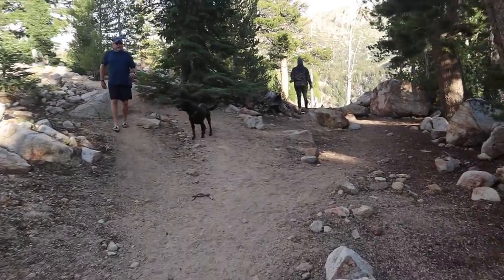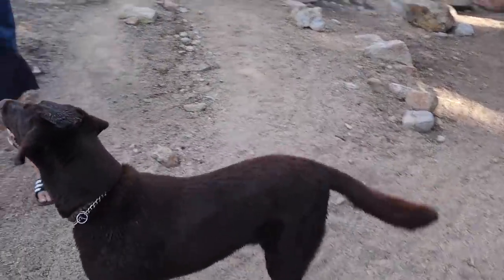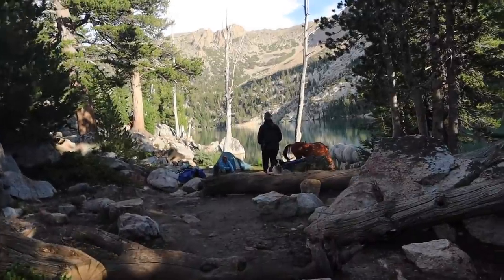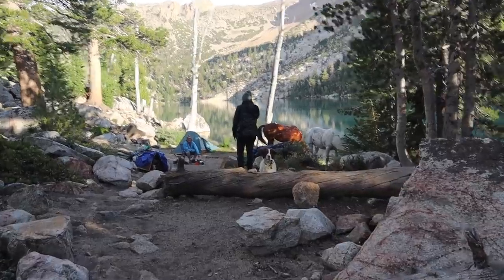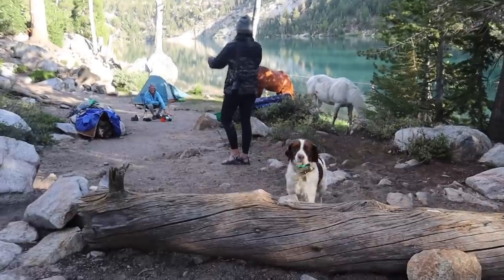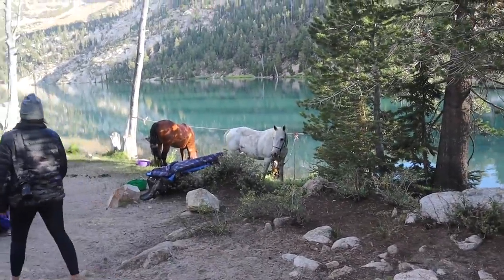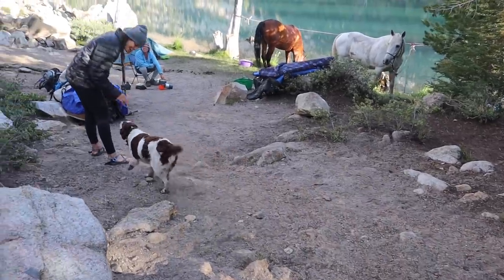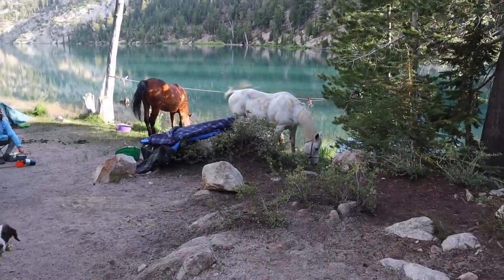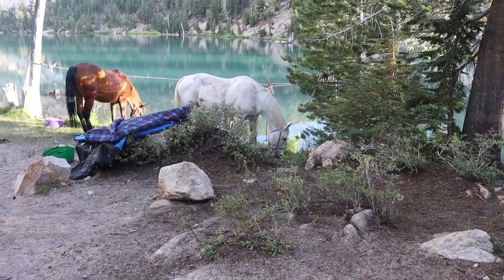How's it going? Good, how you doing? Good, thanks. Are those your horses? No, we made friends with them. Oh, so we're okay. Going, yeah? They're beautiful horses. Yes. There's the other doggy. Hi. It's okay. And this is my puppy. He just joined me this morning. Where did you get him? My husband met me at the trailhead, in the parking lot.